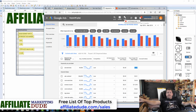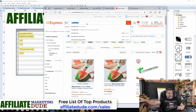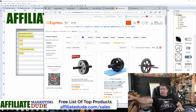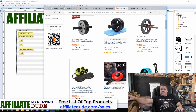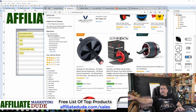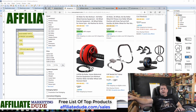Now, in these examples, again, you're going to look at this and be like, okay, ab roller. So on this example, you would do an ab roller, and we're going to look at $18, $14, $80 for a fancy one, $11. Okay, and then we look at what they're selling for, ab roller, and we're going to see 15, 23. So the margin is really crappy here, which isn't that good.